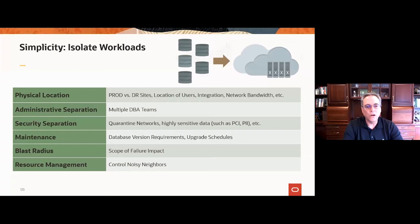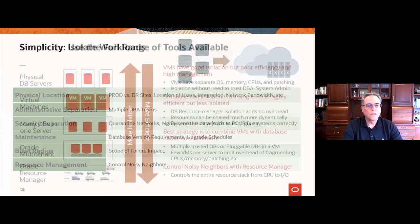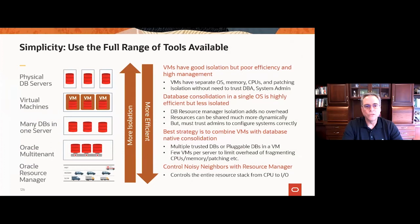It's important to use all the tools available for isolating rather than just relying on one of them, like using virtual machines to meet all isolation needs. Using the full range of tools at our disposal allows us to meet all the isolation needs in the most rational way. We can isolate databases onto separate physical servers within Exadata. We can isolate databases using virtual machines.